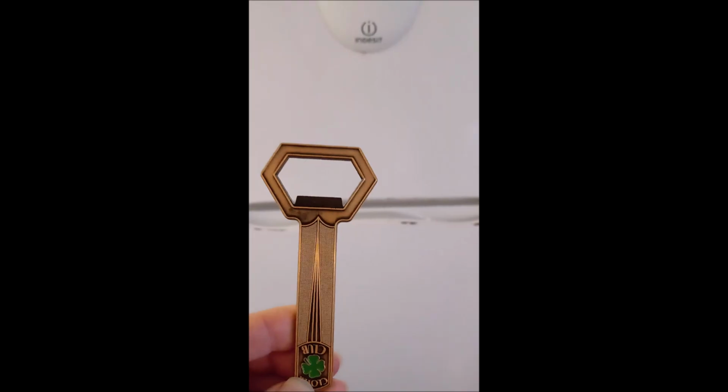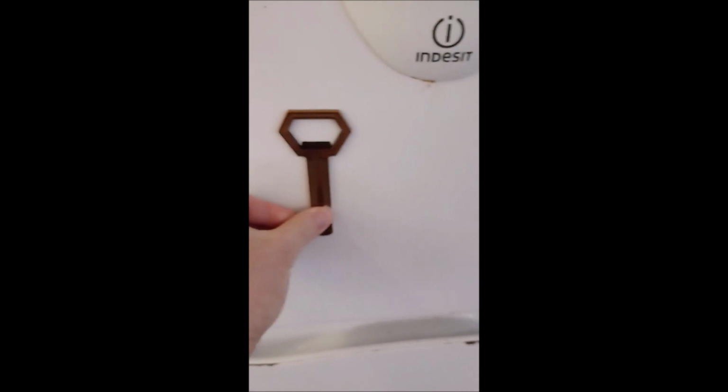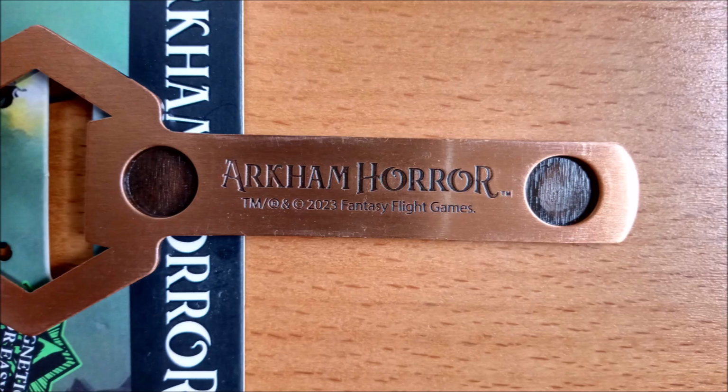But wait, this thing is magnetic and you can stick it on your fridge like so. Okay, well, the finished item will be magnetic. These two holes on the reverse, we are told, will have magnets in.